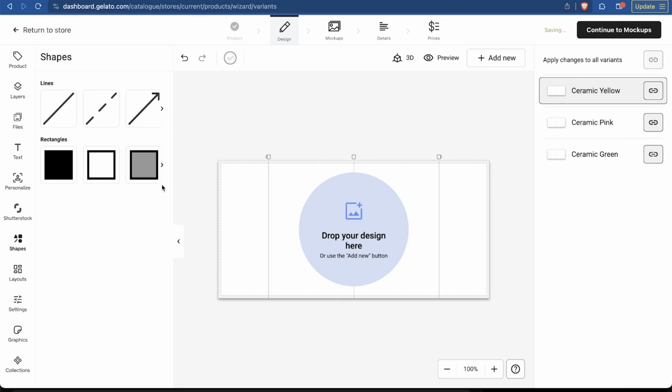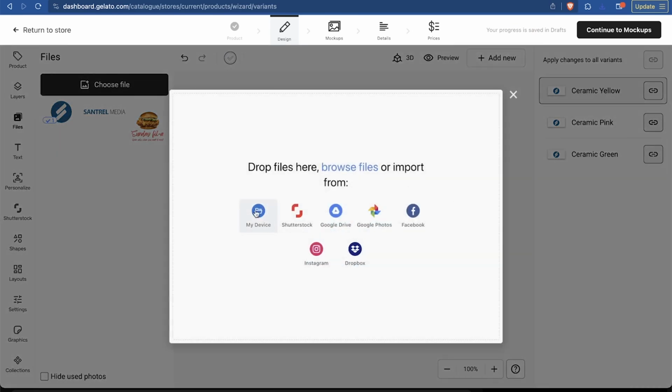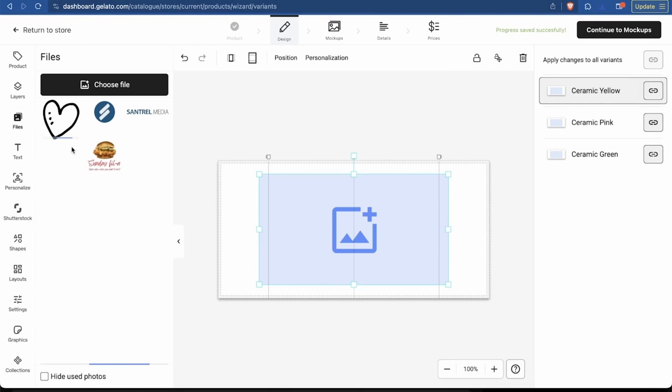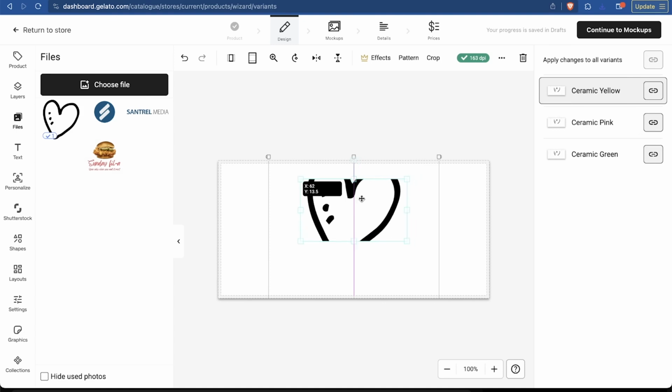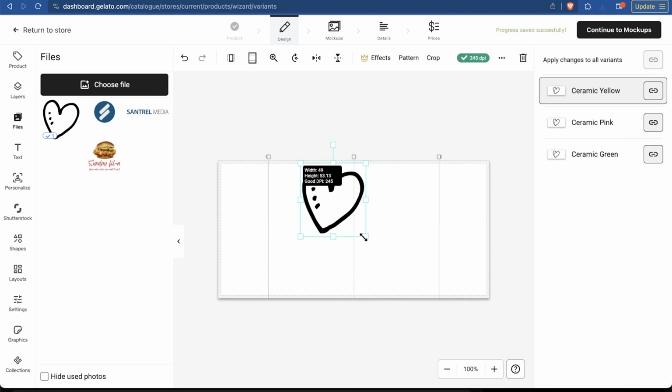So maybe we want to add, let's see what other options we have. Maybe I'll add an image. We'll add from device, maybe a heart would be a good one. Let's get rid of that. Let's say this heart could maybe be in here. Let's add that. Let's make it small. Looks like it's getting cropped a little bit. Let's uncrop that. So it is full size. Make it smaller now. And then maybe below here we can add the personalization.